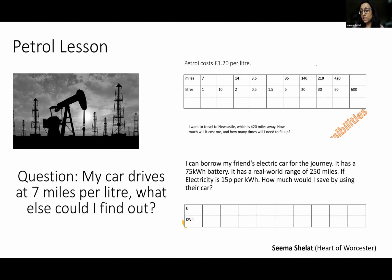The second table was then introduced. Learners were encouraged to begin their investigation using that table. As you can see, it's not populated, and there's quite a wordy question there. But once we'd given them the initial prompt, they began to fill in the table. They worked together in groups of 2 or 3, and they were able to compare the cost of a journey using a petrol engine versus an electrical engine.